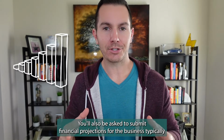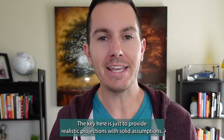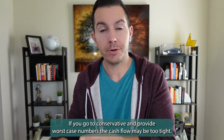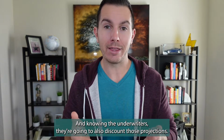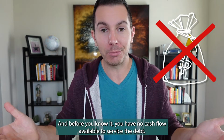You'll also be asked to submit financial projections for the business, typically 2 years worth. The key here is just to provide realistic projections with solid assumptions. If you go too conservative and provide worst case numbers, the cash flow may be too tight. And knowing the underwriters, they're going to also discount those projections. And before you know it, you have no cash flow available to service the debt.